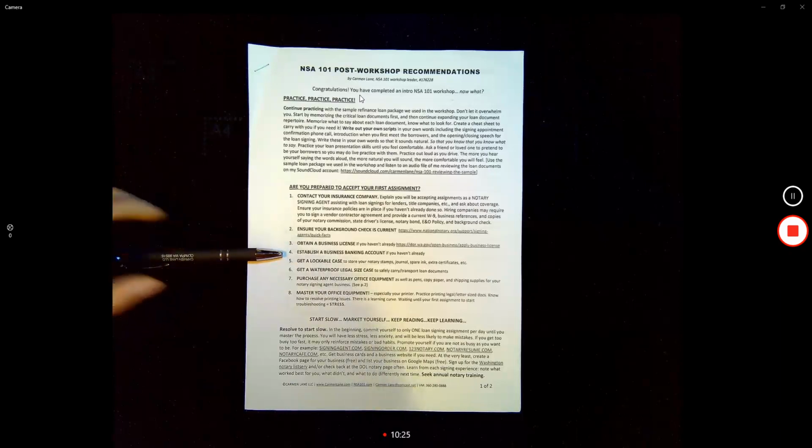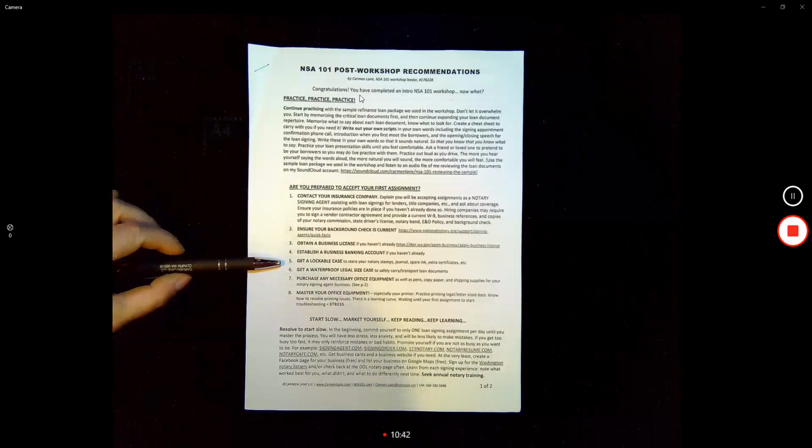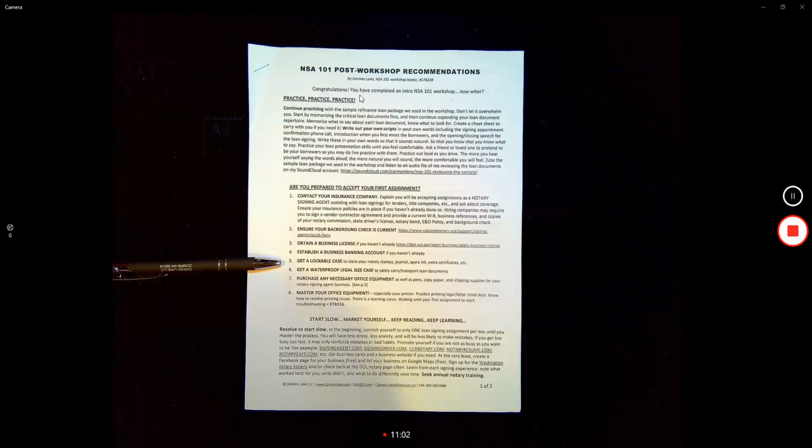Number 4, establish a business banking account. If you haven't already got one, you want to keep your personal finances separate from your business finances. So if you haven't gotten one already, get a business banking account. Get a lockable case to store your notary stamps, journal, spare ink, and extra certificates. Okay, a lockable case, and that's something that I highly, highly recommend. Get a waterproof legal size case to safely transport and carry your loan documents from your home office to the signing location. Purchase any necessary office equipment, okay, as well as pens, copy paper, shipping supplies for your notary signing agent business.